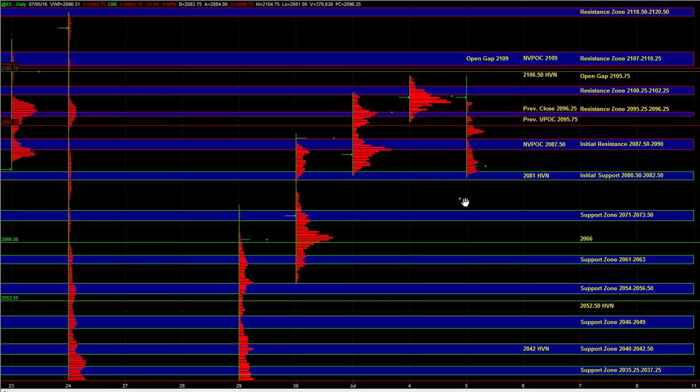That's a good area for buyers to be active, and same goes for the 54 to 56.5. That would be a range extreme, and it is a very good spot for responsive buyers to jump into the market. So those would be good areas to trade long.